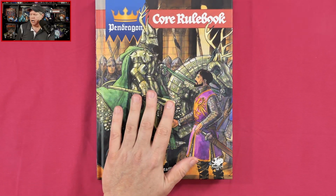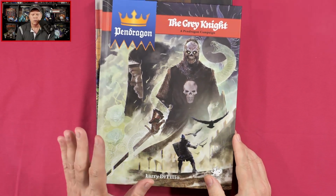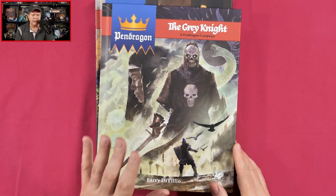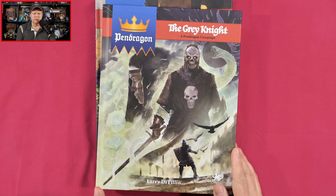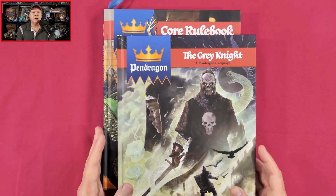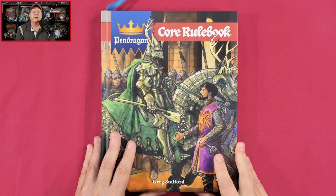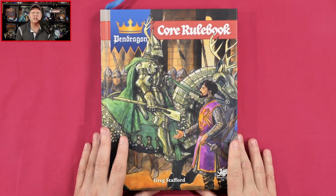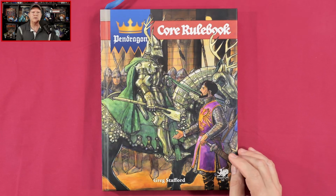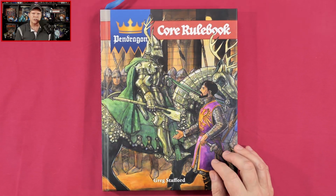Do want to mention, I also received the Grey Knight, which is a Pendragon campaign. I am hoping to have this reviewed tomorrow because I want to have my reviews out for both the core rulebook and the Grey Knight prior to these going on sale, so you can make an informed buying decision regarding the core rulebook as well as the Grey Knight.